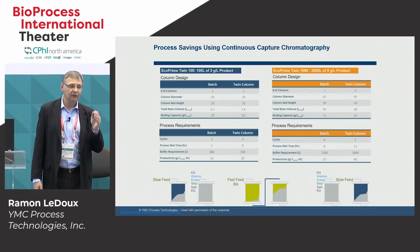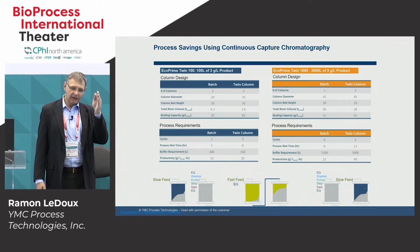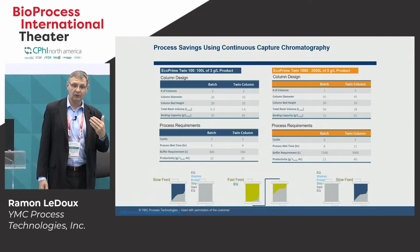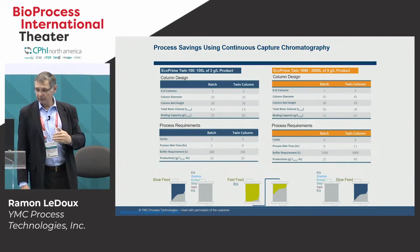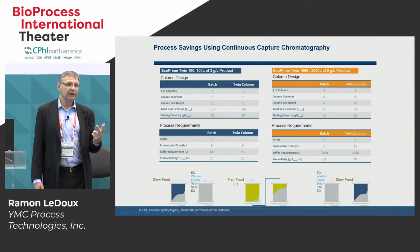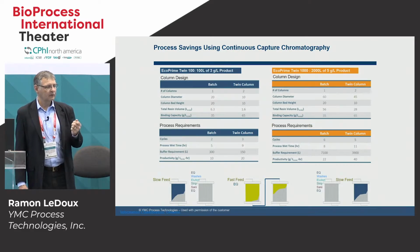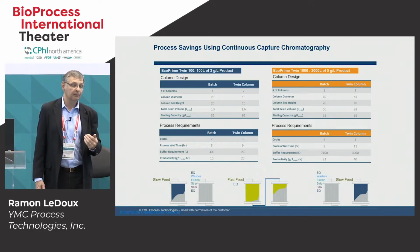Now, one thing I will note is that most people, when they're in production scale, aren't running at the hairy edge of how high they can run loading, right? They back off, they have a safety factor. In this case, it is set by corporate standards, by quality standards. But binding capacity, 35 grams per liter. They ran 2 cycles to run the process, and they used about 300 liters of buffer to do so. So you can calculate a productivity number based on grams of material purified per liter of resin per hour. In this case, they get about 10 grams per liter per hour.